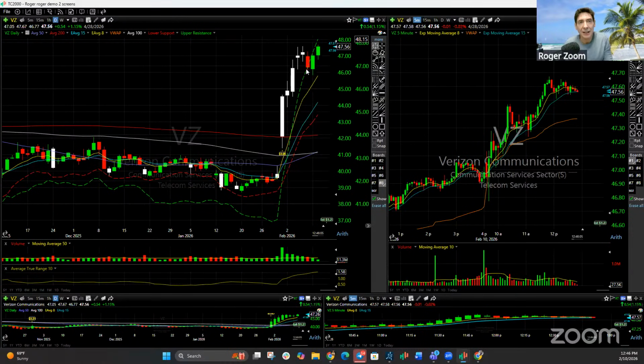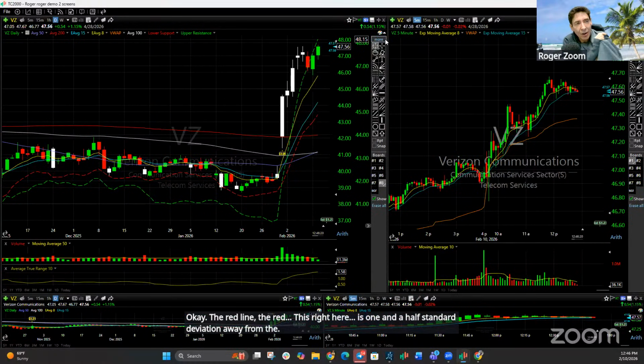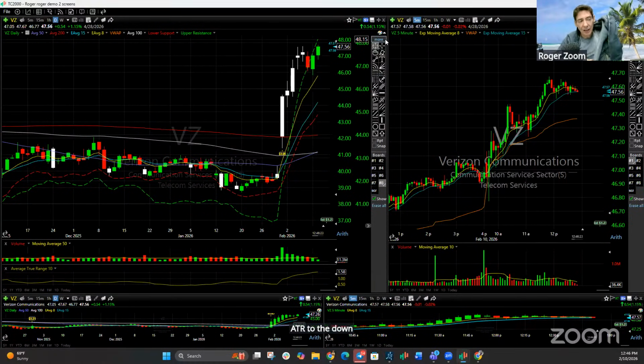The green line is 1.5 ATR above the 8-day EMA. Okay. The red line, this right here, is 1.5 ATR away from the 8-day EMA to the downside. Okay. To the downside. So when you see a stock that's just running away from the 8-day EMA, it's in play. So let's look at it some more, okay?